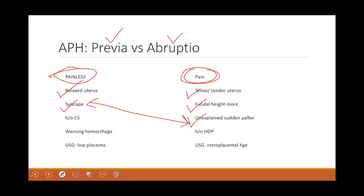Since in previa the placenta is bleeding, before torrential bleeding it can bleed a little. That is known as warning hemorrhage. There is no such event in abruptio placenta. Warning hemorrhage was probably there in the options to rule out, or it was an all-except type of question. So warning hemorrhage is a sign of previa, not of abruptio.